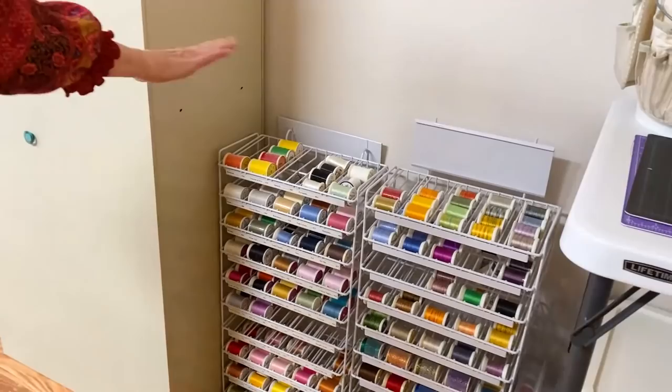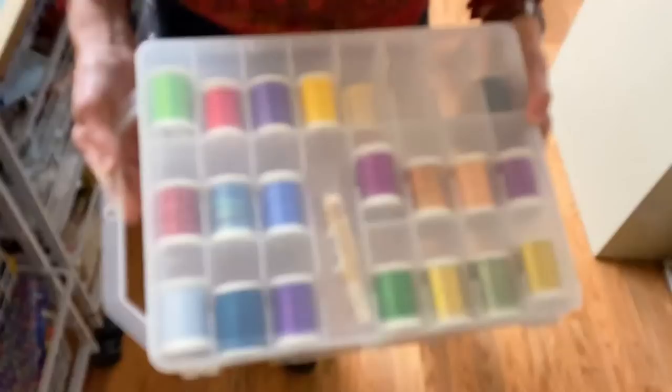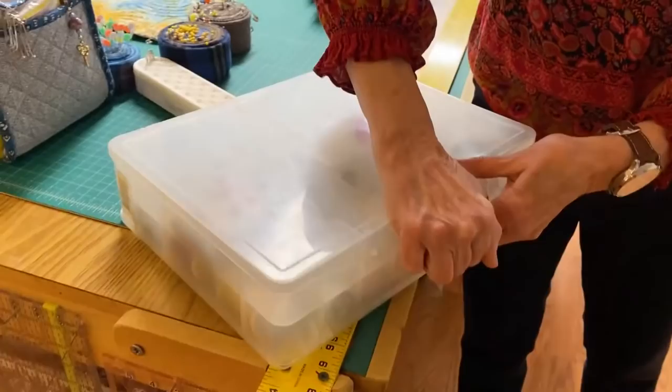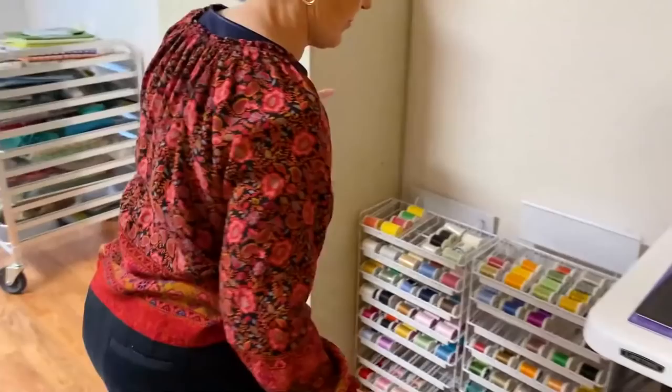This is another great idea for storing thread. This is a little container made for matchbox cars. You can find these in the toy department usually, or online. I know Superior Threads sells these on their website too, but these are great for holding lots of spools of threads, and they're two-sided. So you can open that side and access everything, and then flip it over and access what's in the other side. So that's a handy way to store and transport thread with you.